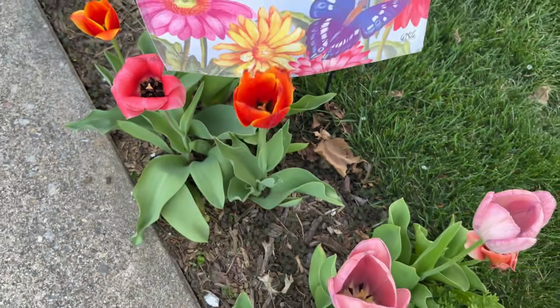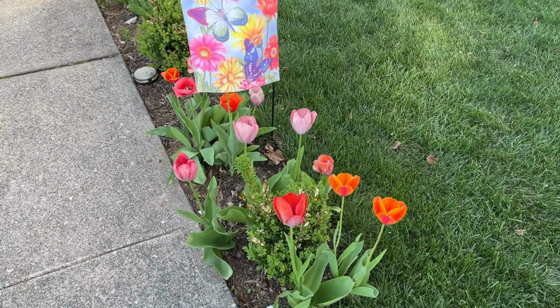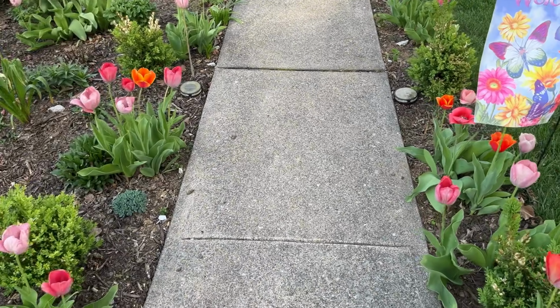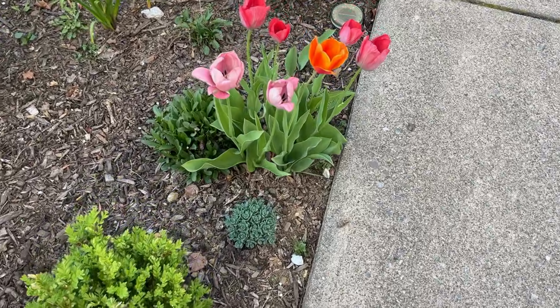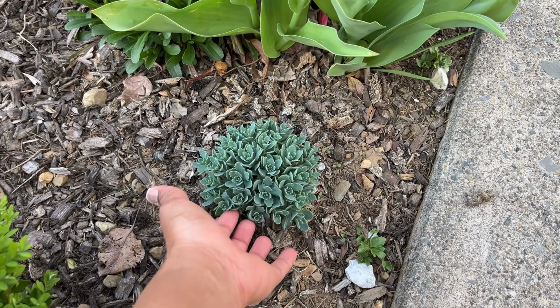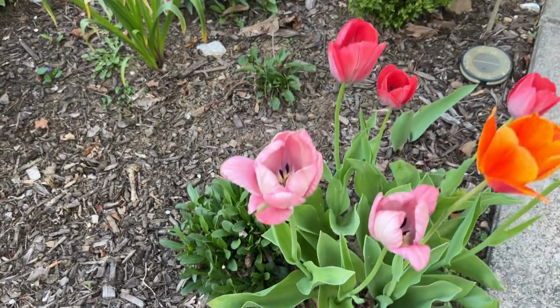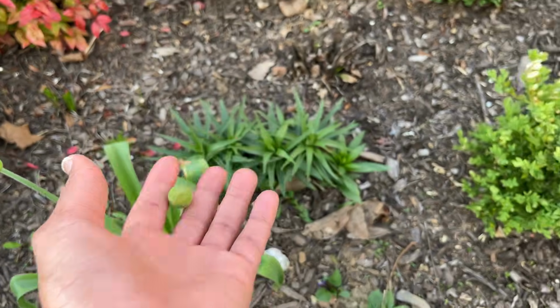Look at these tulips. Friends, you have to plant tulips. They perennialize in the ground, meaning they multiply, okay? These tulips are coming back stronger. Look at them. This is their second year. Look, see them coming up here. One of my favorites. That one is Shasta Daisy behind there, the Veronica. And you can see the heads on here for the alliums, right?